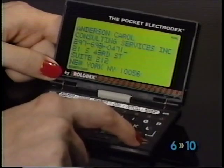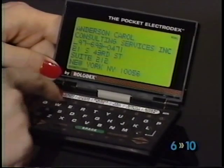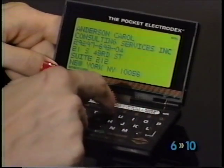To update a phone number which appears on the third line of the display, place the cursor at the beginning of the line and type in the new number. The old number will disappear. Let's change Carol's phone number.